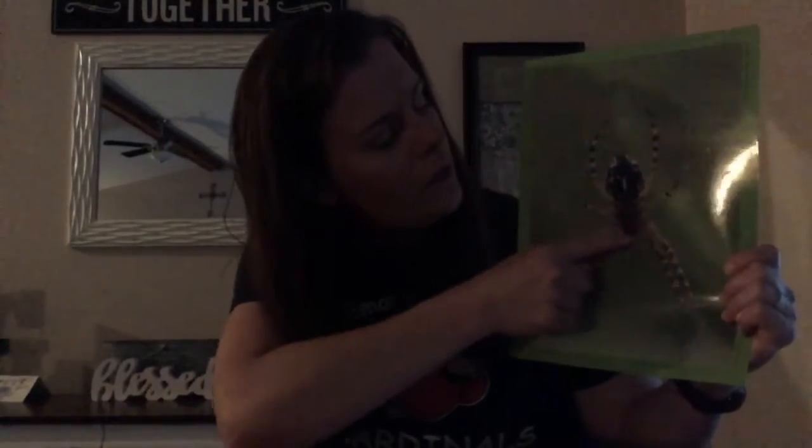We also know that he's not an insect because he only has 2 body parts. If you look here, he has a head and a big abdomen. Insects have 3 body parts. They have a head, a middle part called a thorax, and a bottom part called an abdomen. So what I'm going to do is teach you the word for what a spider is called.